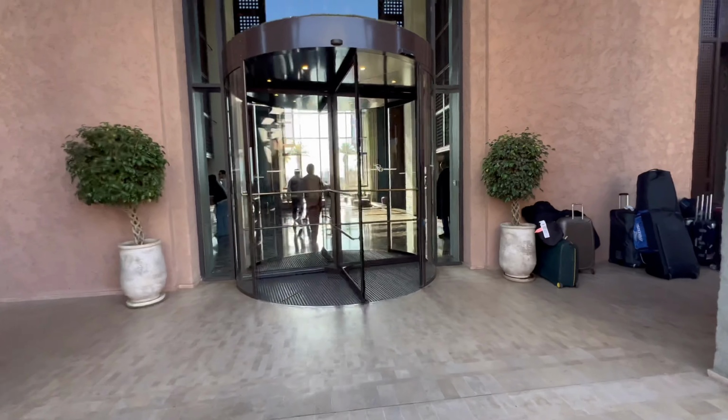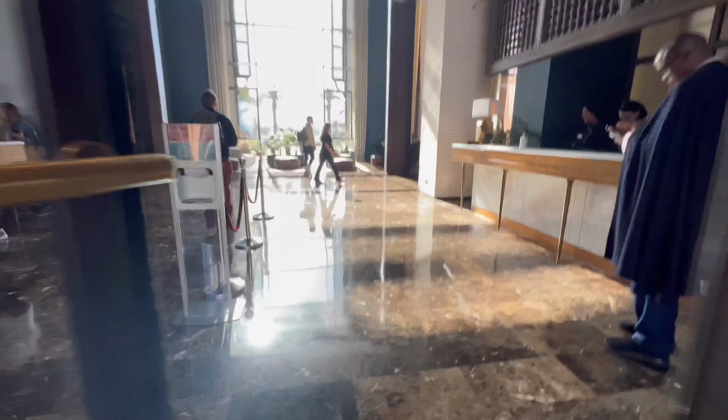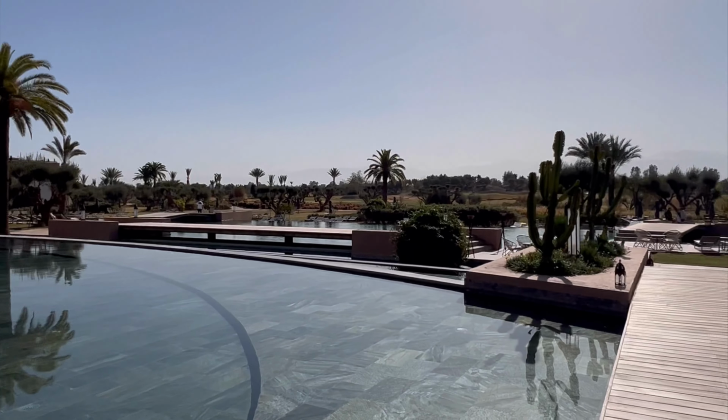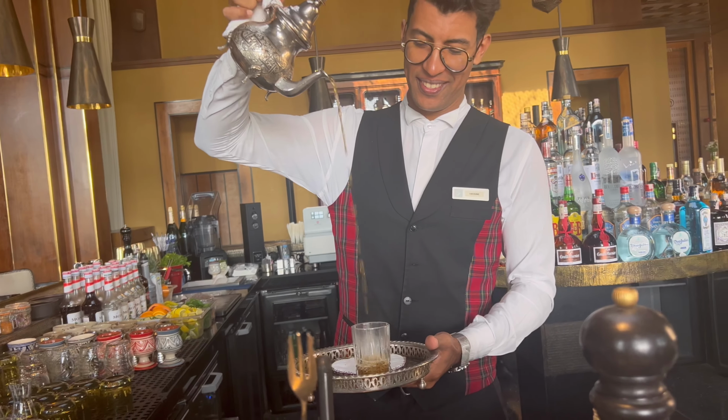Some lunch before we go check into our villa. This is going so fast. First thing, Moroccan tea.